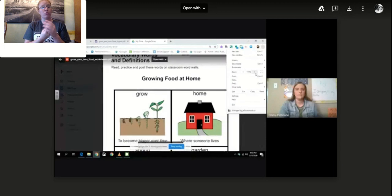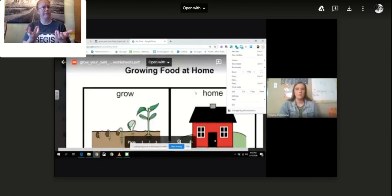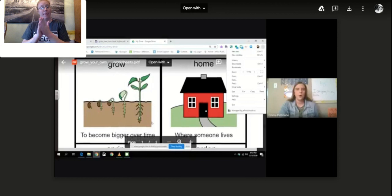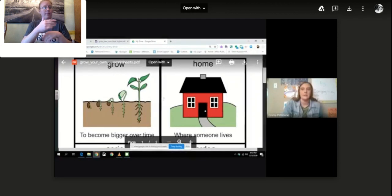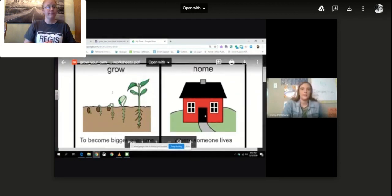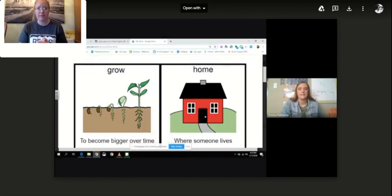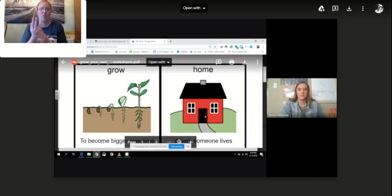Grow means to become bigger over time. Okay, so look at these plants. They're going from a seed to a bigger seed to starting to be a plant. That seedling is getting even bigger and it's growing into a full-size plant. So it's growing. It is getting bigger.